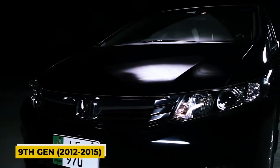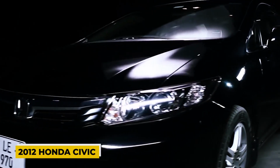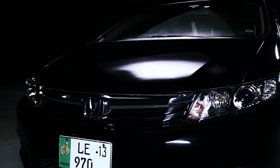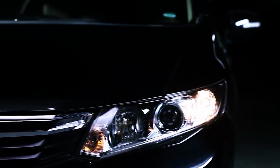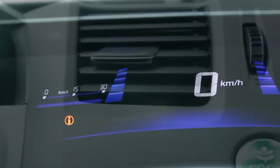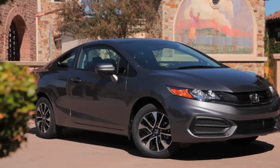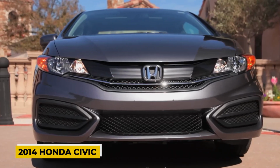9th generation, 2012 to 2015. While the 2012 Honda Civic featured a new design from the model that came before it, the 2013 Honda Civic was the first to keep up with contemporary technologies like Pandora Internet Radio, Bluetooth, and a rear-view camera as standard equipment. Drivers had access to even more design and performance improvements in the 2014 Honda Civic Coupe.